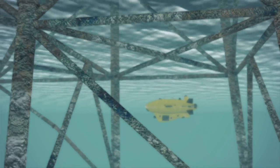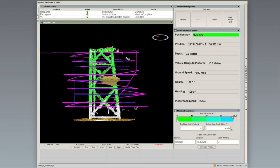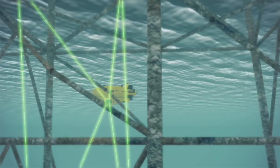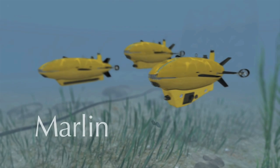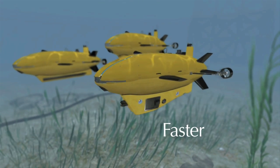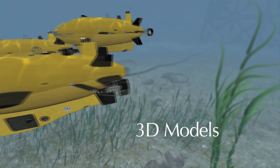Building on the successful offshore demonstration in the Gulf of Mexico, new sensor packages and autonomy are being developed to allow Marlin to perform pipeline and deep water facility inspection. Marlin: safer, faster, fewer people at sea, autonomous change detection, 3D models.